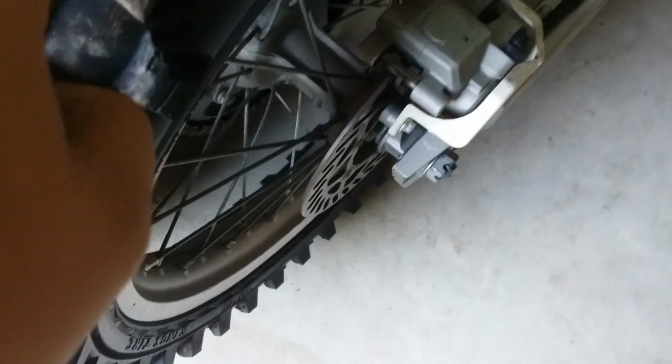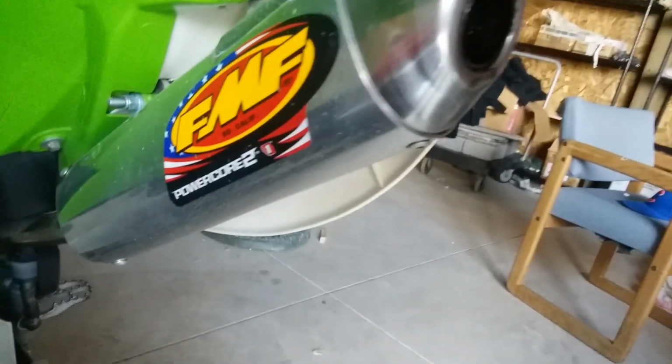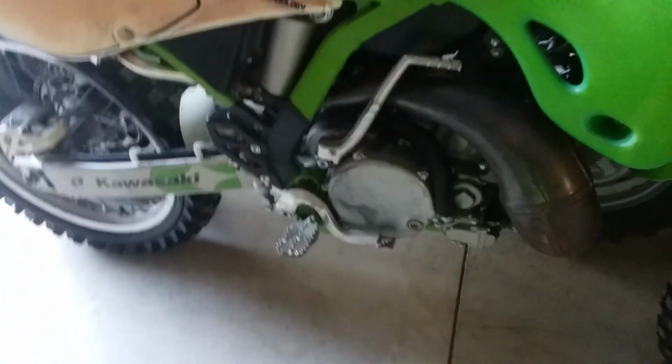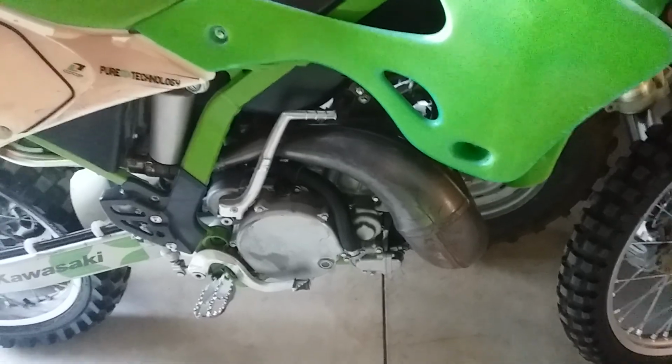The back tire has obviously seen better days. Half these things are ripped off, and this is the original tire, the guy said. It's not a Chinese brand, it's a Dunlop. Once again, hydraulic brakes. For the big giveaway, yep, that says FMF Power Core. So that right there is a $300 exhaust. This runs very smooth. I'd start it, but since it doesn't have a kickstand, I can't get on it, and the gas is off.